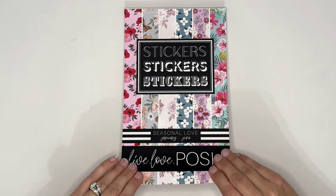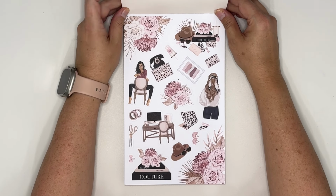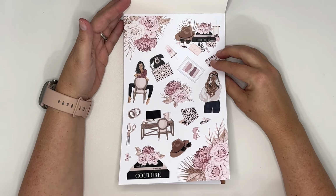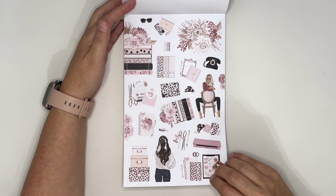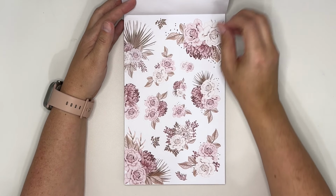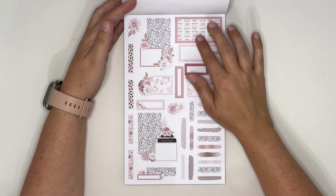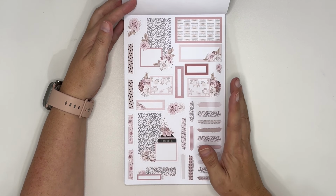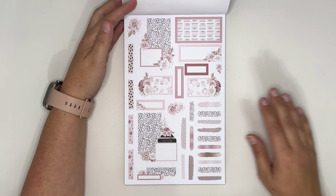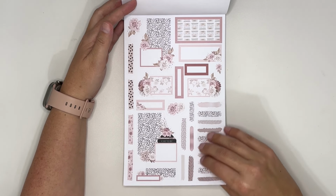And again, it's a 61-page sticker book. All of these are going to be seasonal. You're going to start with this really pretty set here with really pretty neutrals and pinks. I love that. This is going to be a wintry type theme. This is something that's new. You're getting all these layering options, some clusters, and some of their sticker books have had some of this stuff. So some of it might not be brand new, but there are some different things in here.